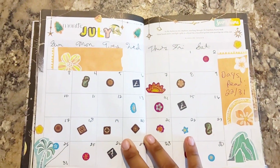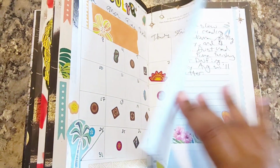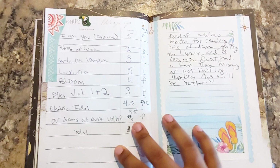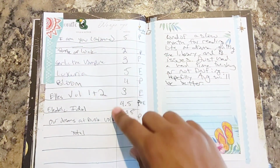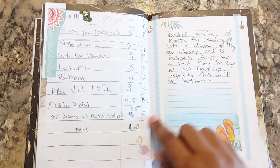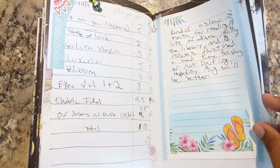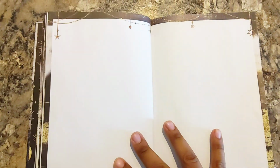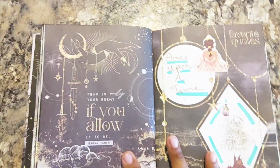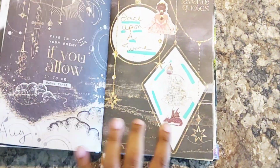If I'm in a reading slump, I usually end up just reading kind of self-published Amazon romances, which there's nothing wrong with that, but they're fluffy and easy. I read lots of manga and stuff because my brain was not in it that month at all. Like I didn't even make a favorite of the month spread. I just wasn't into it.